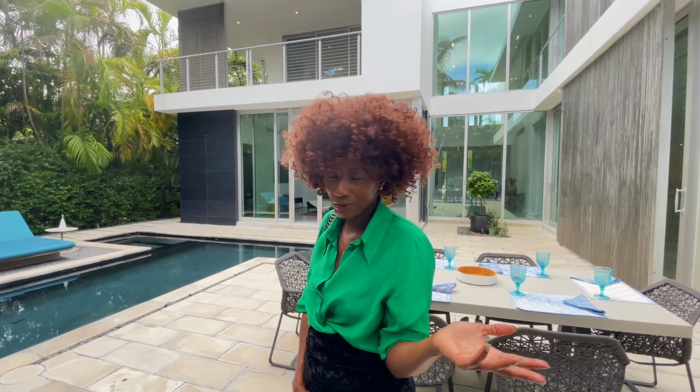Today I'm going to show you guys a 5-bedroom, but the good part about this home is you have 2 master bedrooms. Like, who wouldn't love 2 master bedrooms? I think any girl or guy would love 2 master bedrooms. So I'm going to show you guys around.